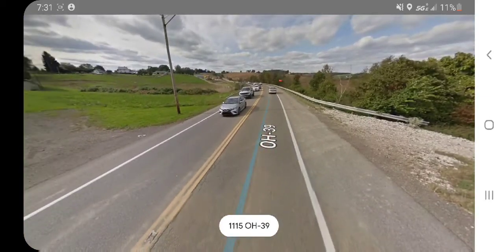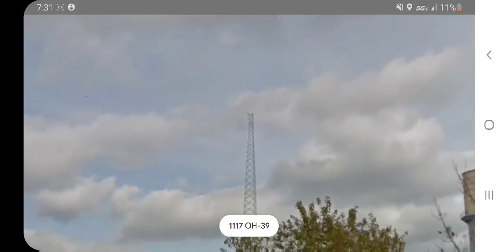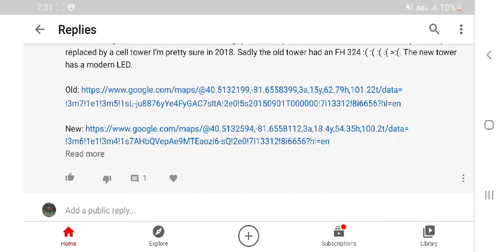Why can't we start doing that to our dead water towers? I really hope this doesn't have flashing sign markers. Well, there's no information of any beacon on the other guide tower that was taken down and replaced with that cell tower. And I don't know if there's any beacon on the cell tower on top of the water tower. I'm not sure whatsoever. Isn't that a shame?